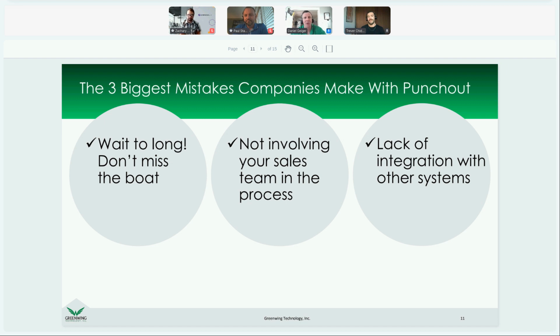Oftentimes people come to us in a rush, in a hurry, because their customer is demanding they do Punchout now, or they're going to start buying from their competitor. And that's okay. We always figure it out and we always get through it fine. But it's much easier if your customer comes to you with a request just to look at documentation. So we start early on because it makes the whole process more seamless and easier than a rushed integration where we're missing things or everything's kind of out of sorts.